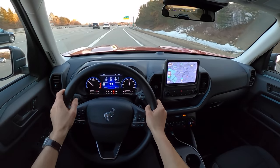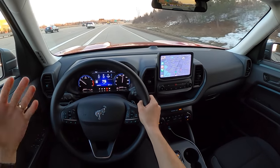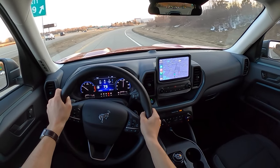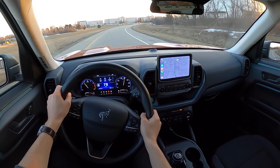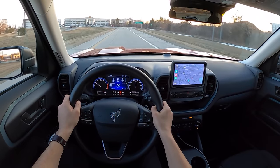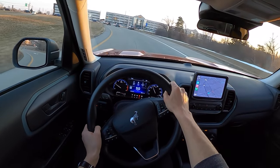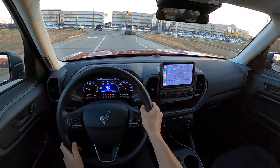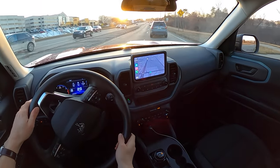It doesn't handle very well. The stability control is pretty invasive, but it still has a reasonably lightweight feel and lightweight driving character. At speed, not a lot of wind noise. It's pretty quiet. No complaints there. Brake pedal feels good. Ride quality, like I said, I think is just fine. Very typical Ford turn signal sound there.